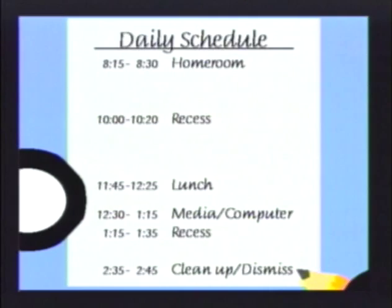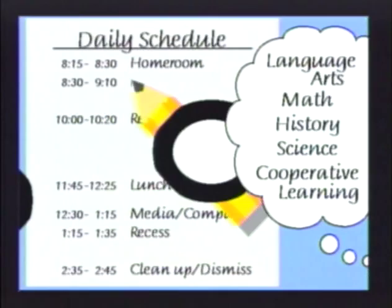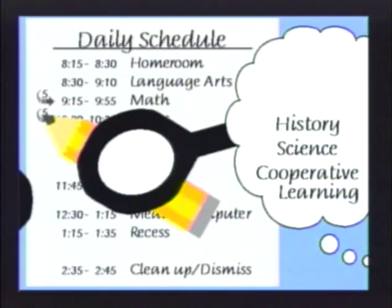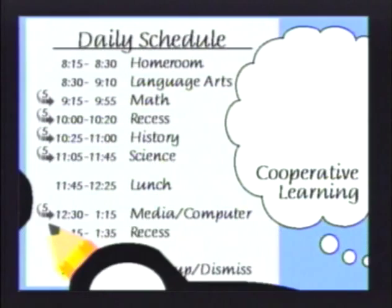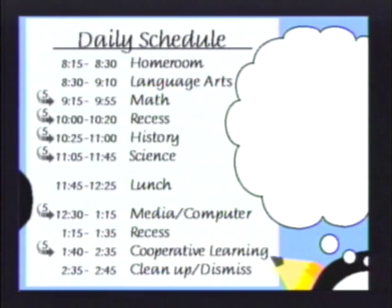Homeroom is first, followed by language arts. Then we'll transition into math, followed by recess. Another transition before history, then change over to science. Next is lunch, then the media center is scheduled, of course recess again, then time to come back in for cooperative learning, and finally, we clean up and dismiss.